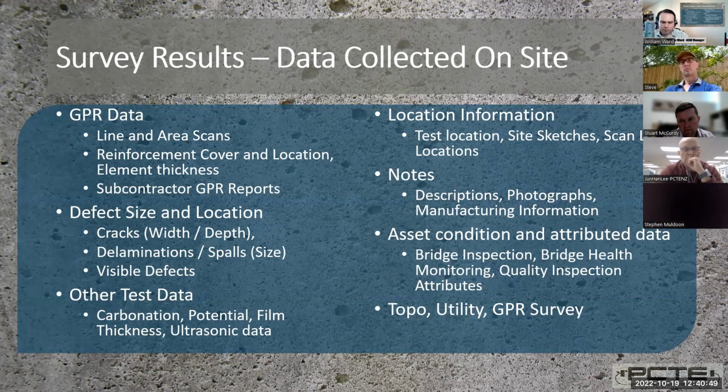Location information: people might make a sketch of where they were and what they did. They may go a little beyond that and use some other way. Maybe they'll annotate drawings they've got from their client to indicate where they've been. So we can talk a bit about that. Notes are, of course, important. You've got to describe what you were doing.